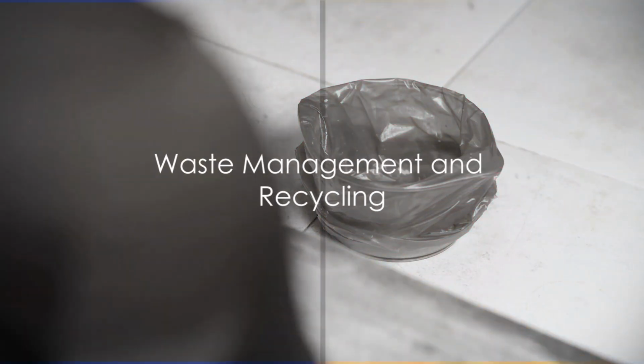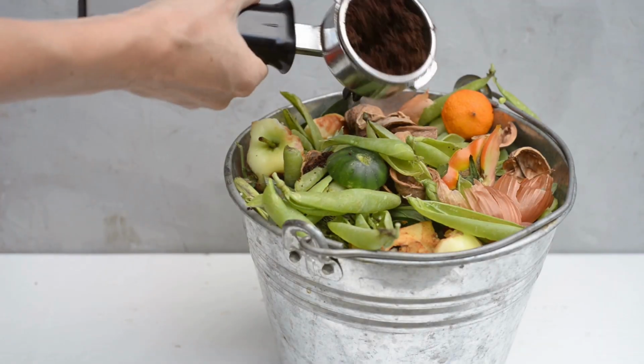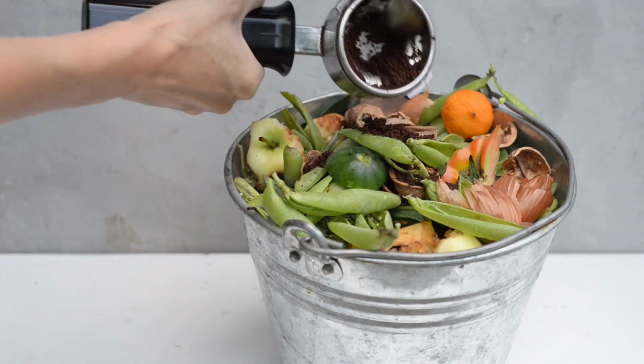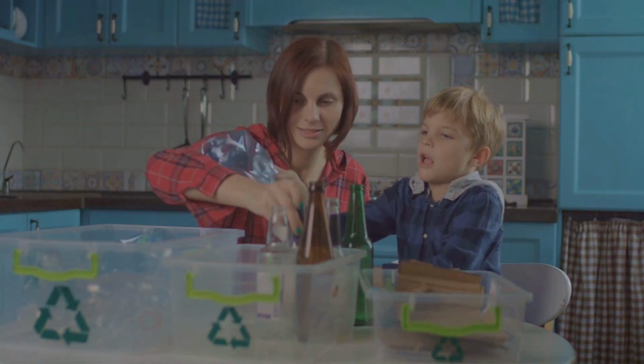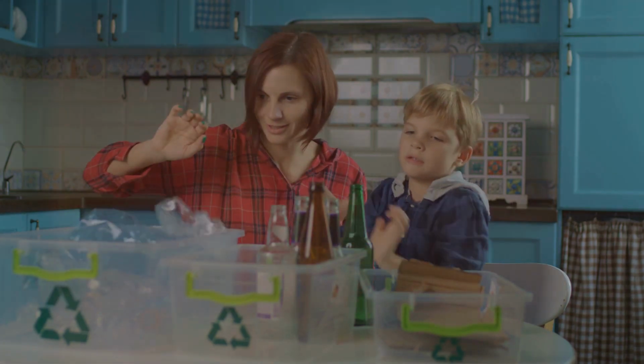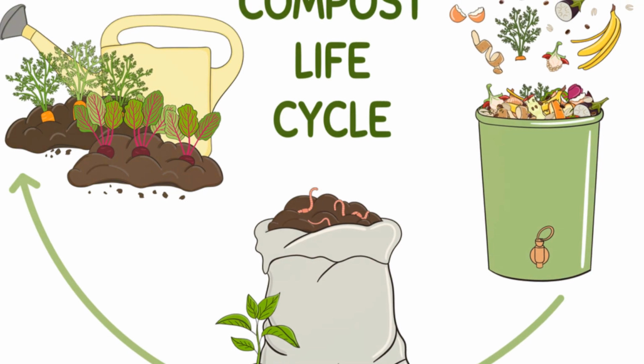Moving on, let's uncover how the Amish turn waste into wealth. The Amish lifestyle is one that thrives on self-sufficiency and sustainability, and nowhere is this more evident than in their approach to waste management and recycling. They've mastered the art of turning what many would consider trash into treasure. Let's start with food waste.